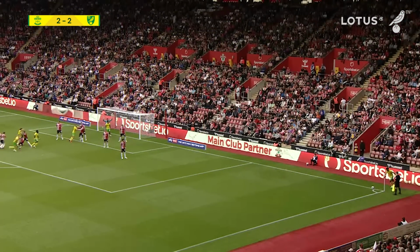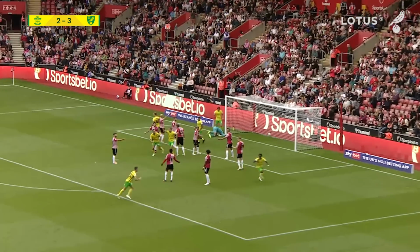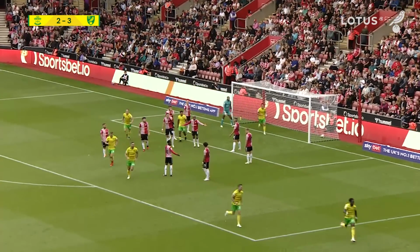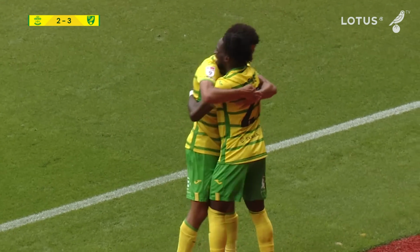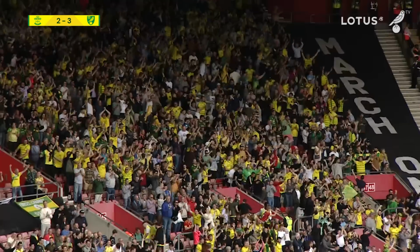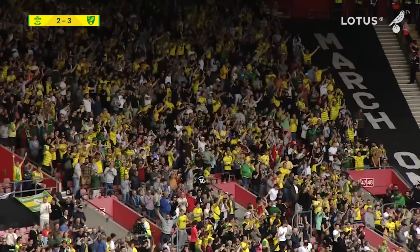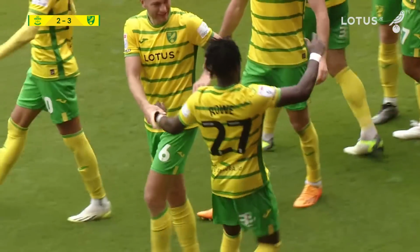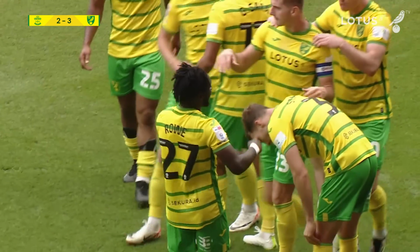From the right-hand side, Sara's going to play it into the penalty area, curls it in now. Rowe's header, it's there! Norwich score in stoppage time again! And just as it was last week at Carrow Road, it's Jonathan Rowe in first half stoppage time. A lovely looping header from Gabriel Sara's corner. This has been an extraordinary first half. We're in stoppage time. It's Southampton 2, Norwich City 3, and Jonathan Rowe does it again.